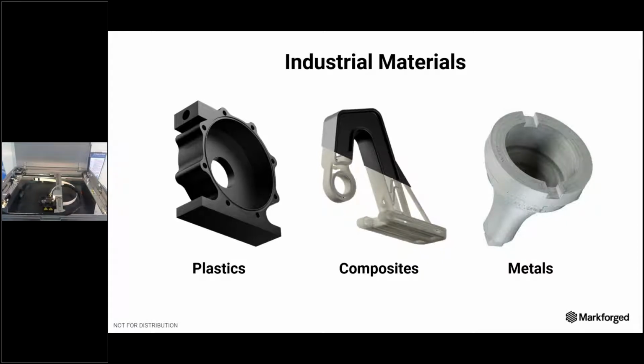And they also have a UL94 V0 flame retardant Onyx material. And we've got a cool video on our website. If you want to check it out, we actually light things on fire, which was fun.